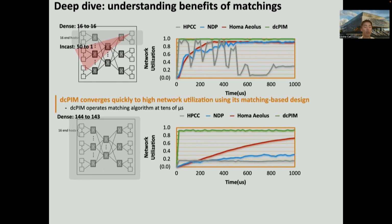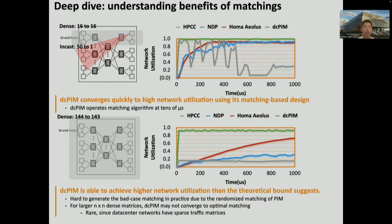Note that for a larger n times n dense matrix, dcPIM may not converge to optimal matching, but this may be okay since data center networks have a sparse traffic matrix.